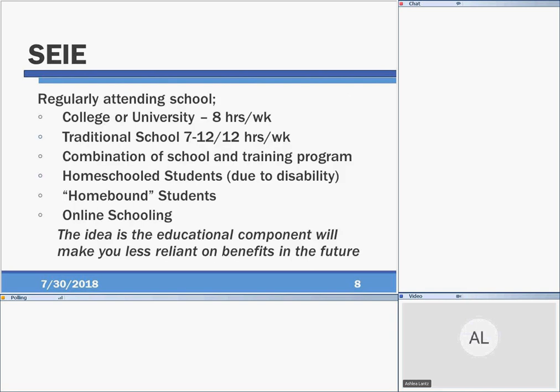So you need to really be attending school. That means a college or university, at least 8 hours a week. It could also be traditional school, so grades 7 through 12, at least 12 hours a week. It could be a combination of school and a training program. It could also be students who are homeschooled, and students who are accessing online schooling.